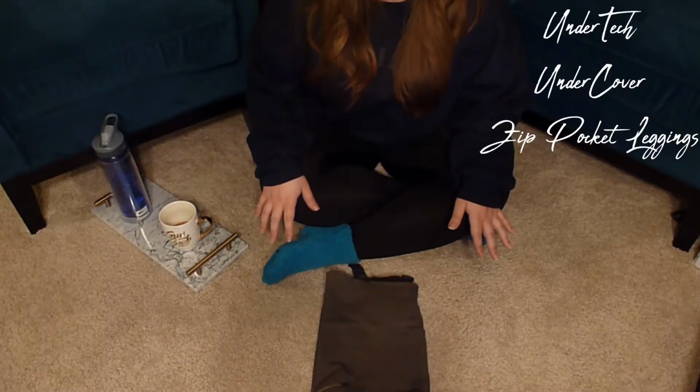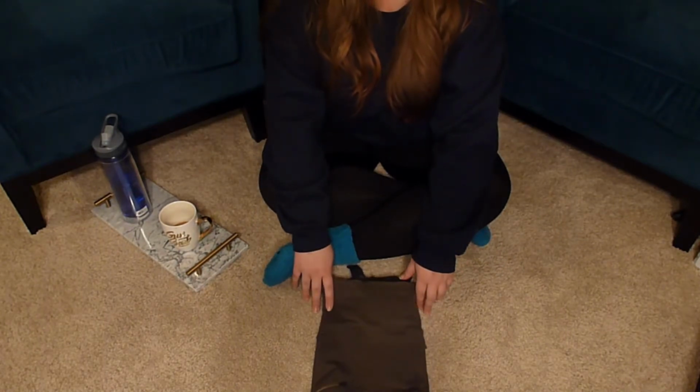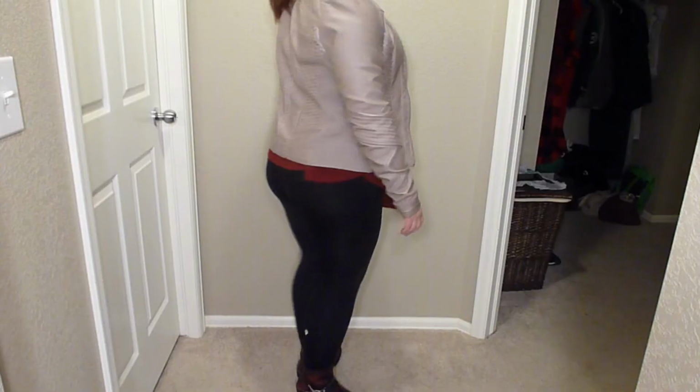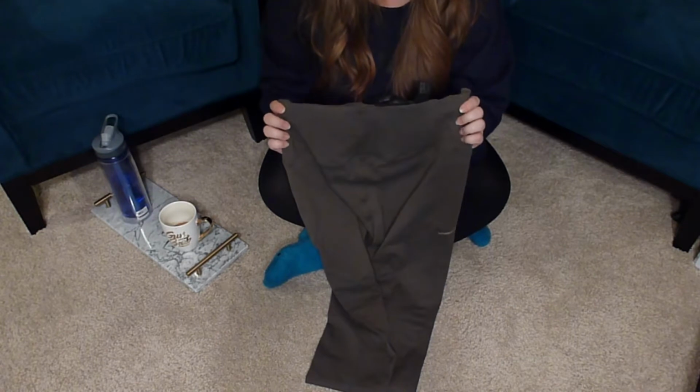The other big brand for concealed carry leggings is the UnderTech UnderCover. They also have concealed carry vests, shirts, and a bunch of other holsters I haven't tried. I have one pair, these olive green leggings. They don't have that athletic look that the Alexos do and are more high-waisted. I personally like that, take it however you like.